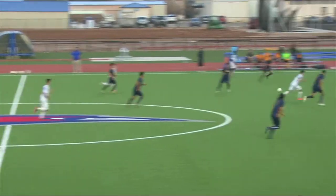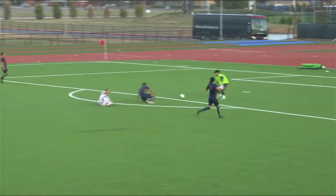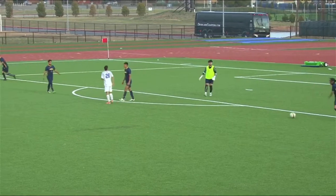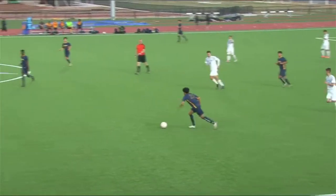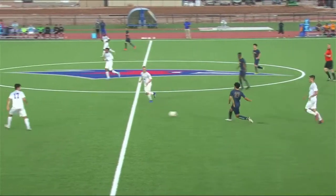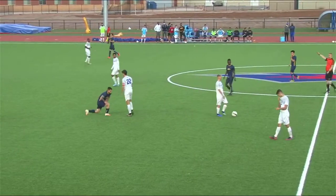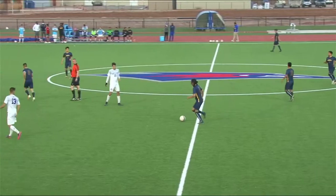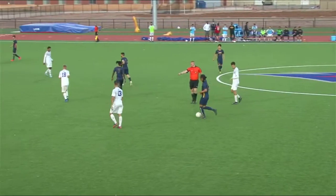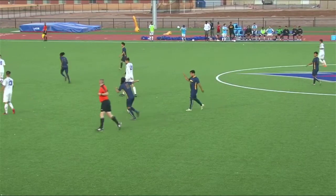Now the Pioneers have the ball. Little one-on-one break, and there's a trip. Not called. No foul called there. That looked pretty obvious as Amaral was going for the ball down there. There's a hold right there, really obvious against Pesci. And a free kick for the Rams on the Pioneer side of midfield.